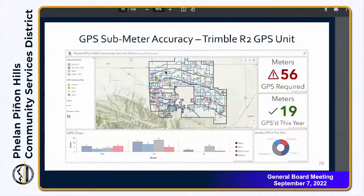With our GPS sub-meter accuracy, we just upgraded to a Trimble R2 just last year. Prior to that, we had a GeoXH 2008, and anything that was collected on that was collected, downloaded, converted, downloaded, and then uploaded to an AutoCAD format GIS that we had initially when we began this. That data was then converted into the migration of our GIS. So there was a lot of processing involved, but that was the technology that was available back then.